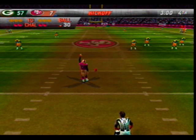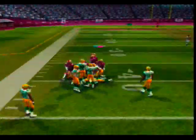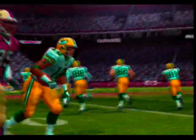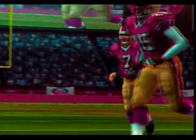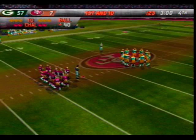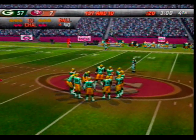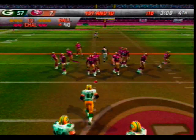They have to get the ball back quickly, so they're going to try the onside kick. The onside kick is off. Green Bay recovers the onside kick. The Packers will start this drive from the 40. And we're at the 3-minute mark.